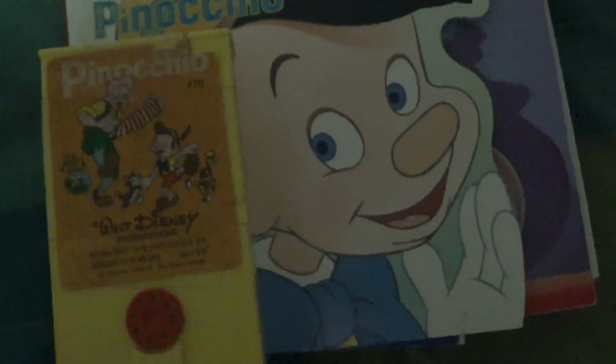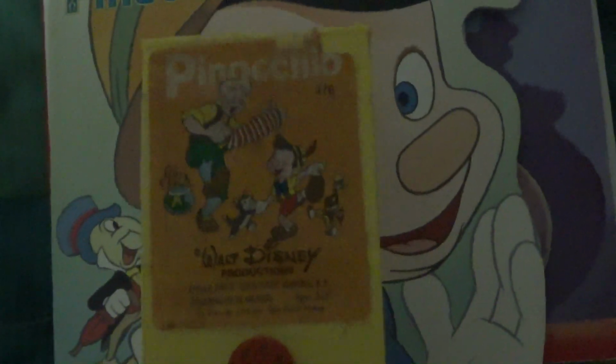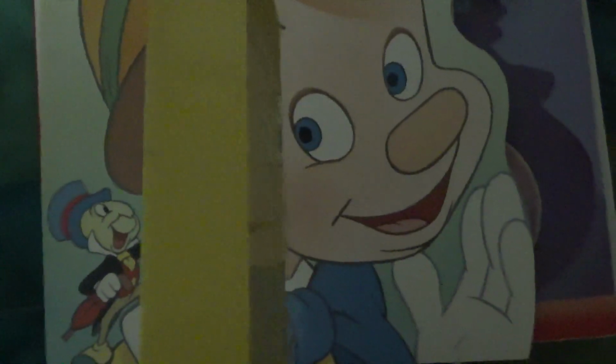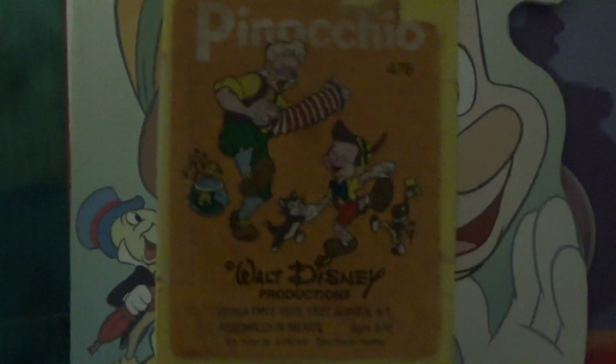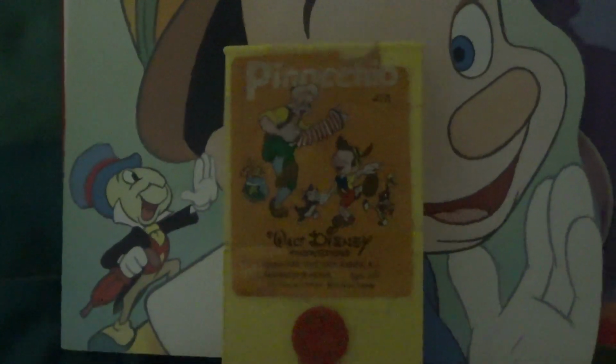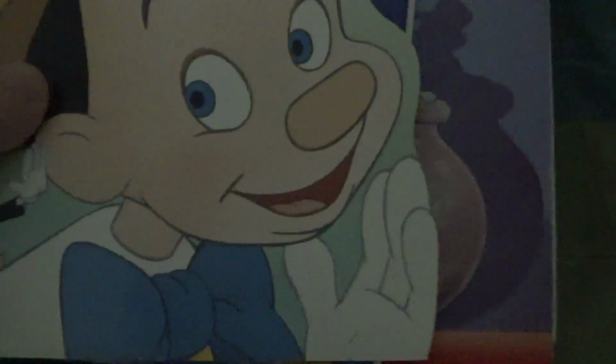Now this is a Fisher-Price Pinocchio movie theater. Well, it's one of these movie theater things, and I have a movie viewer on which this could be played, because this is a movie viewer cartridge, and this is Pinocchio. Fortunately, the label isn't in that good of a shape, and that's because I got the movie viewer used, and that's the main reason why it's like this. I got this used. And finally, my books.